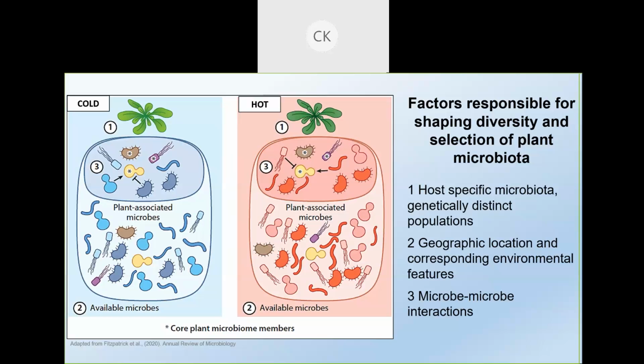Geographic location, which again is going to change many of the abiotic factors such as temperature. They'll also see changes in the microbe-to-microbe interactions because the microbe community is changing. And with all of these types of changes and things to consider, it really poses a challenge: how do we study these things? How do we study these communities, and their responses to the plant-microbe and microbe-to-microbe interactions?